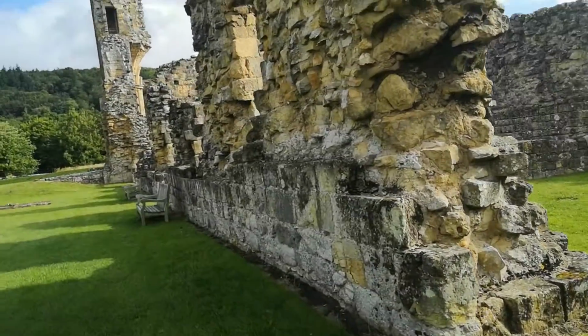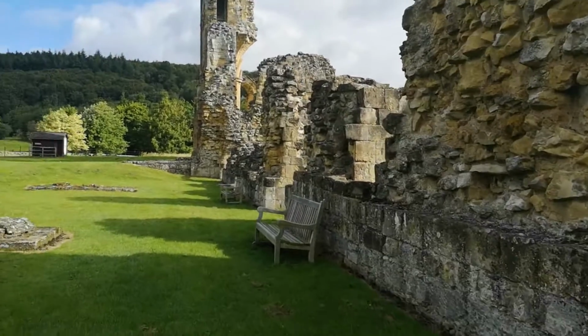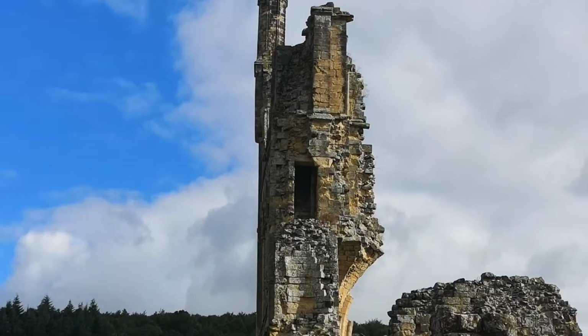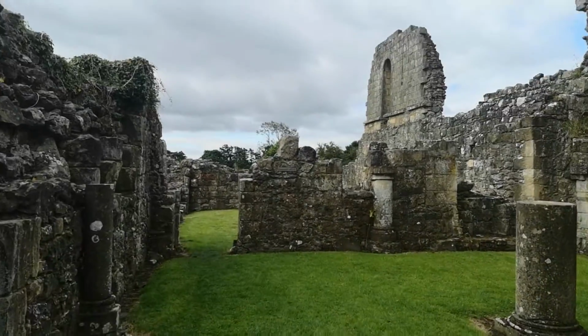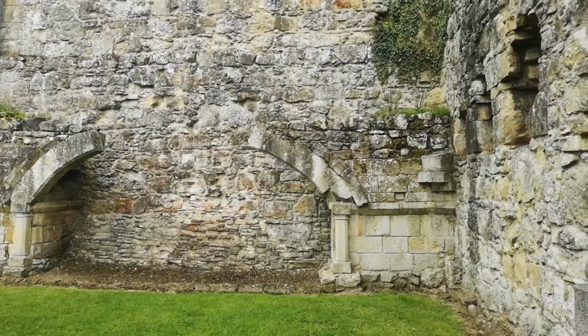Benches, so if you did want to come and have a look. Oh look, you can see in that little gap at the top. Looks like a spiral staircase. This is the warming house. Looks like it could have been fireplaces.